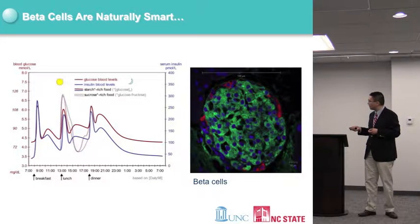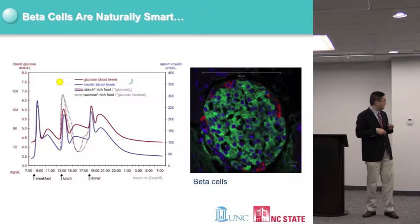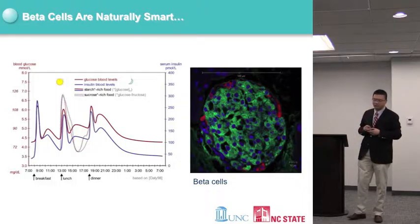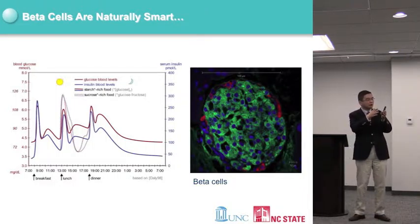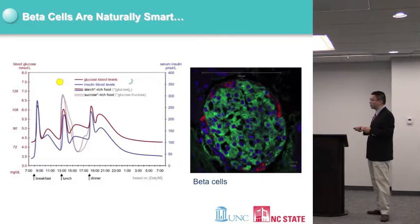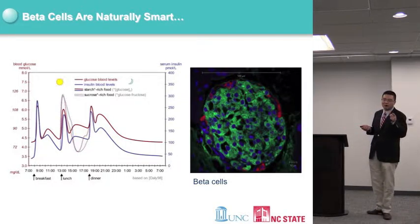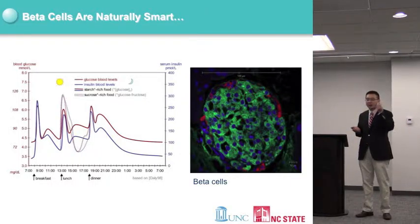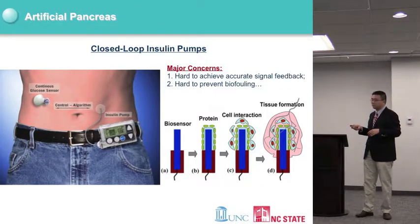However, in the healthy body, the insulin secretion level, the blue line, always tightly follows the red line, the glucose level. The red line is the glucose level, and the blue line is the insulin secretion level. So they have a very tight relationship, because the beta cells are naturally smart. They can sense the blood sugar level and secrete insulin at the right time with the correct dose. Okay, so very smart.